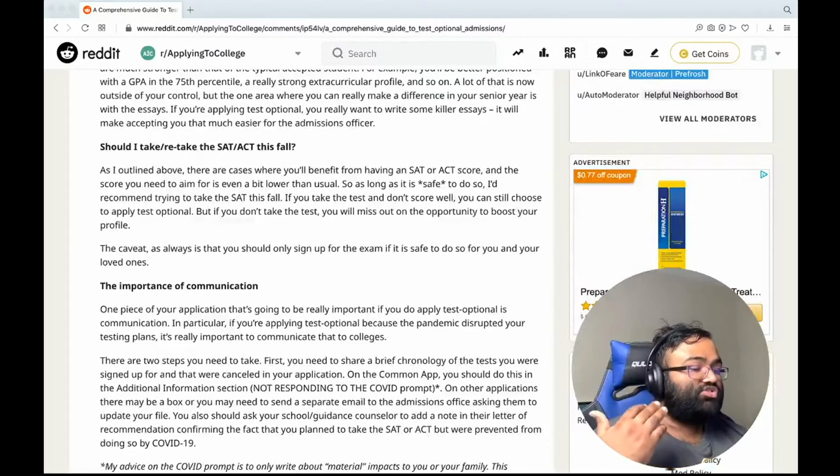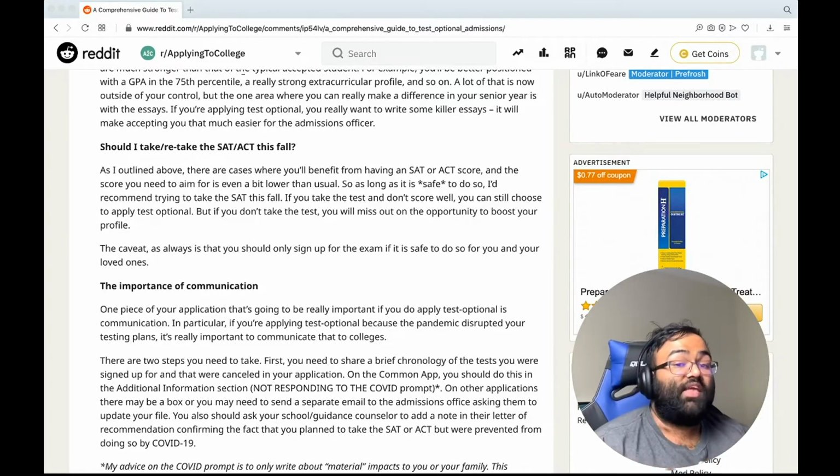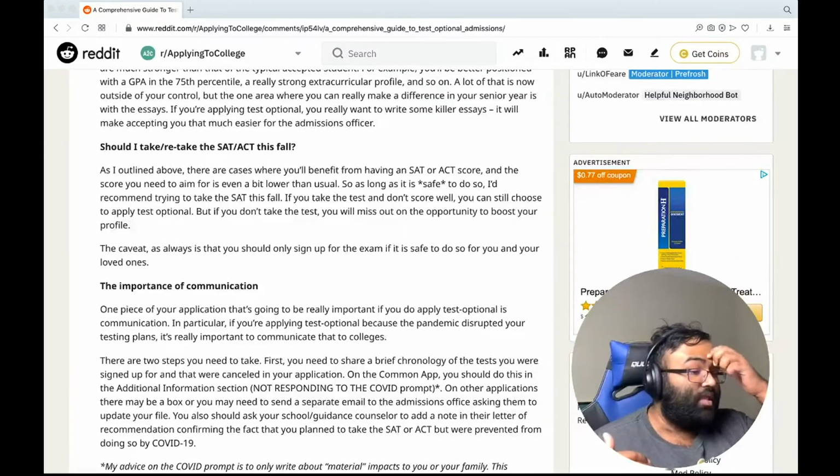Which is, hey, I have someone who's immunocompromised in my household, and so I chose not to do that. But if it is generally safe to do so, I would recommend taking the SAT or the ACT this fall, because taking the test gives you an option. If you take the test and you don't do well, you can always apply test optional. But if you don't take the test, you might miss out on a potential boost to your application.